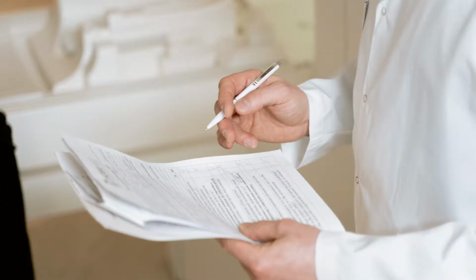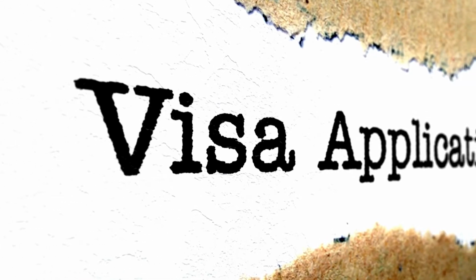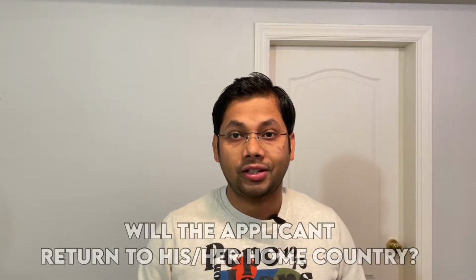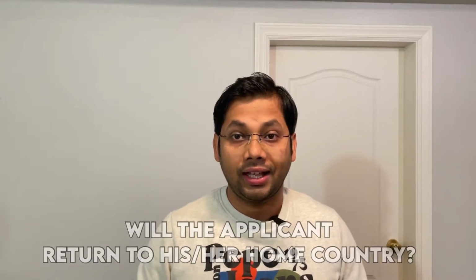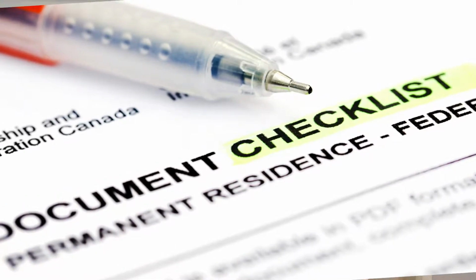Before we get into the reasons why your application can get denied, we need to think about what consideration IRCC makes when they look at your application. The main question that the visa officer has in mind is, will the applicant return to his or her own country? This is the most important point where you have to make sure that you convince the visa officer with proper supporting documents and a clear, concise cover letter.